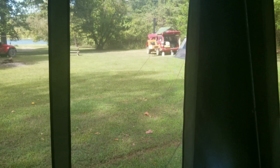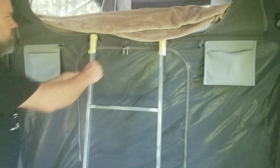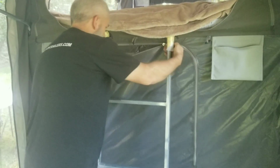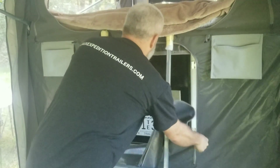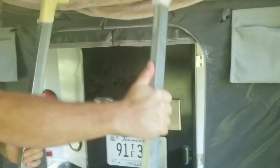Whenever it's raining, one thing I have found is crappy weather makes for a crappy time. But in this right here, and it can even come out even further, right? Yes. And now, what does this zip up for right here? So you can put a fridge in here or storage. Zip this down, you have access to the back. Nice. So you just pop this out.